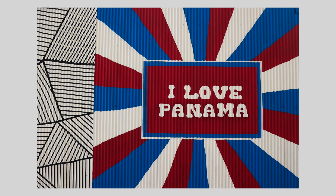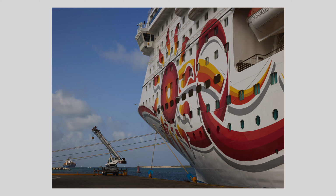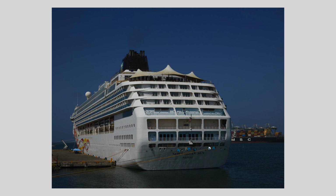The 17-day Panama Canal cruise was taken on Norwegian Cruise Line. Our ship was the Norwegian Sun. The cruise ship is 848 feet long and was built in the year 2000, and she was refurbished in 2021.